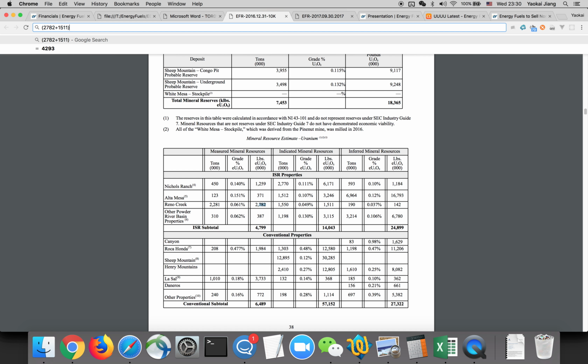So they sold each pound of uranium for $1.25. So they bought these things in 2015 for $5.25. Then they sold a portion of it in 2017 for $1.25. This is crazy. This is just crazy.